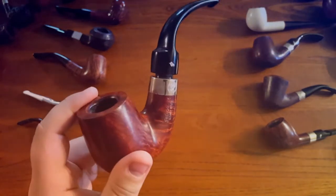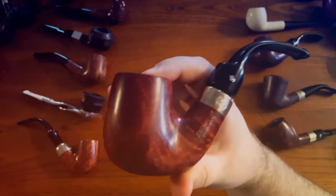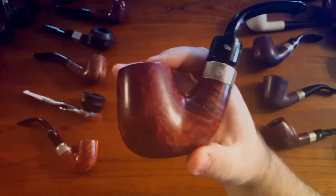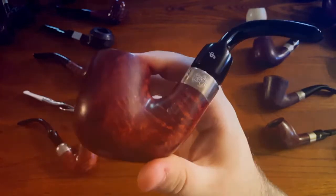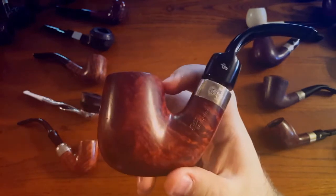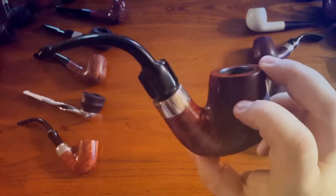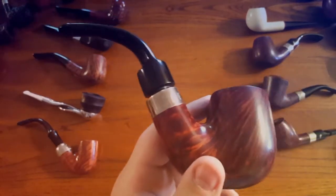Not to get off topic a little bit, but the great thing about pipe smokers, and specifically about Tom, is that he is incredibly generous, and he treats you like a friend. He sold this to me, but he just gave me the pipe and said, pay me when you can. I paid him as soon as I could, but it was just a really wonderful way to acquire a pipe. And every time I smoked it, which wasn't a lot until I paid for it, because I didn't want to damage it and then not even have paid for it yet.